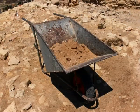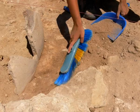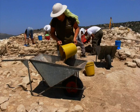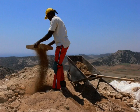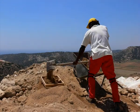Sieving the sediment is a precaution against missing some small finds through visual inspection. The science of archaeology requires that anything found in the trench, in situ, as they call it, must be documented in the trench, in situ, before it is removed.